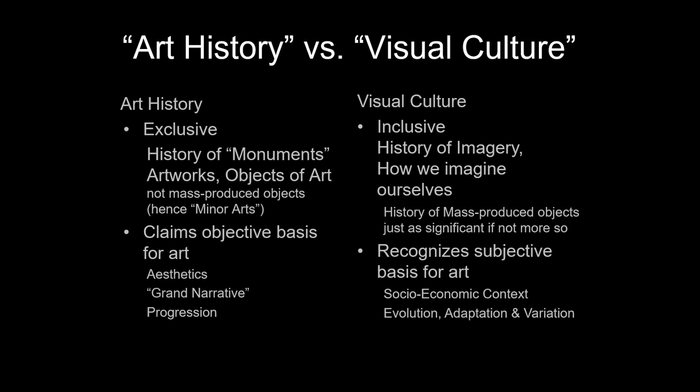It's like what we put in our museums. It's those things we decide to put in our museums. Visual culture is a lot more broadly based. It's a much more inclusive way of thinking about art. And it includes things like mass-produced objects, and it recognizes there's a kind of subjective basis for art, that there isn't really an objective basis for art. This is the stuff that represents us.